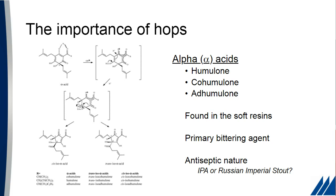But this is a figure of the isomerization of our alpha acids. And so what happens is during the wort, the acids are isomerized to our isoalpha acids, and the longer they're in the wort, and with temperature dependence, the more bitterness is created. And so that's why our alpha acids are the primary bittering agent. And the process is both time and temperature dependent. So because of that, brewers have some mechanisms to change the profiles that they wish.